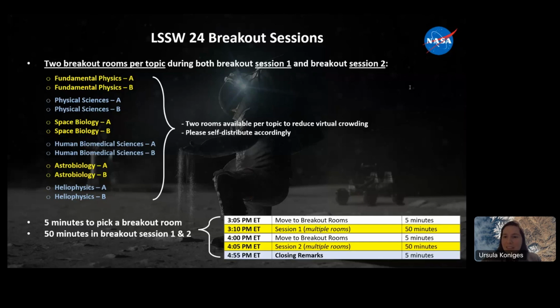You should be able to navigate to the breakout rooms using the WebEx controls, but please don't hesitate to let us know if you're having any difficulties. The event coordinators are around for any questions that might be directed to us.